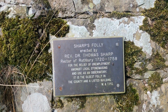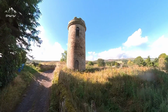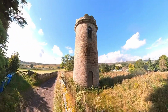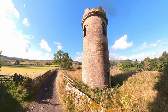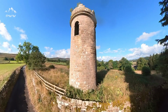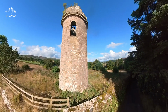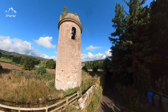As we come up the path, we come up to Sharp's Folly, which was erected by the Reverend Dr. Thomas Sharp, who was the rector of Rothbury from 1720 to 1758. And it was erected for the relief of the unemployment amongst local stone masons and used as an observatory. It is the oldest folly in the country and a listed building.